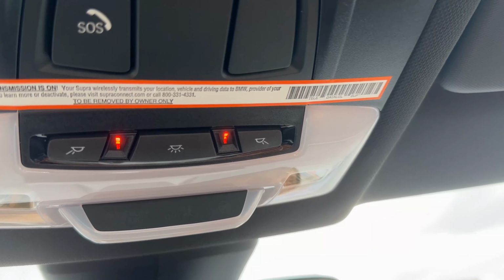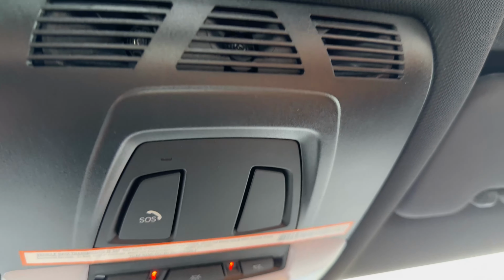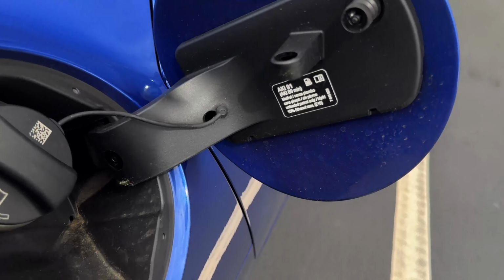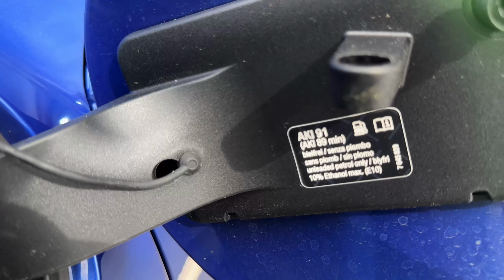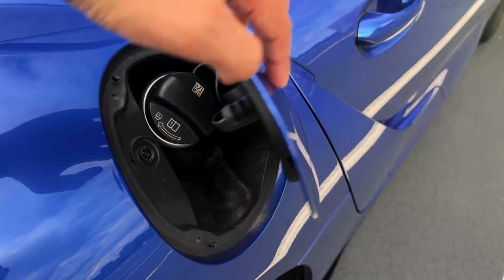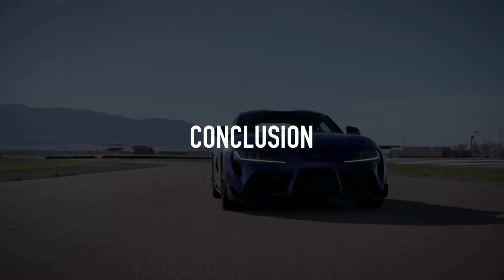But really with these cars, you just pick what's on the lot and you buy it, because even if there is a manual transmission out there, some stupid Toyota dealership is going to charge $90,000 for it and they're not even going to let you test drive it. So it's kind of irrelevant. I need to get a manual transmission Supra as a press car to test it out and to report to you. But for right now, let's go ahead and let's conclude this review.